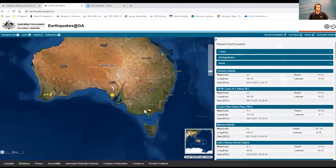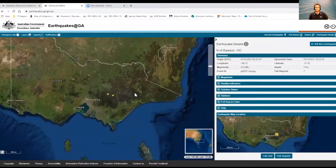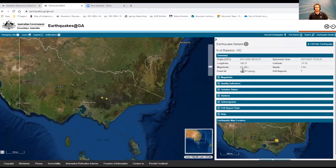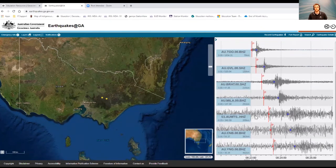Now, as an example, let's go to the Melbourne ones. If we click on it, we can see that it was a 2.6 magnitude earthquake. So a really baby earthquake. And to be honest, I don't think anyone would have felt that. So we can see that earthquakes happen all the time. We can even go in and see the results of those instruments, those wiggles that we have from the seismograph.